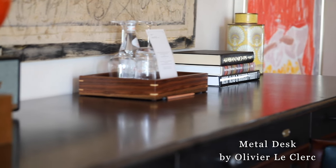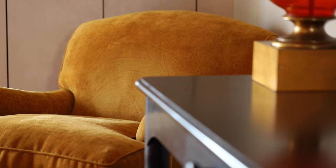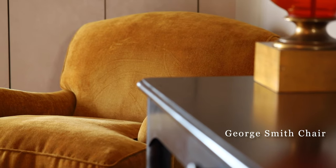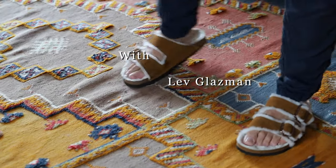I wanted the table to have a scale to it. Now I'm sitting in this chair. It is a George Smith chair. In the 1800s, he knew how to create proportions like nobody else, because I'm so comfortable. It's awesome.